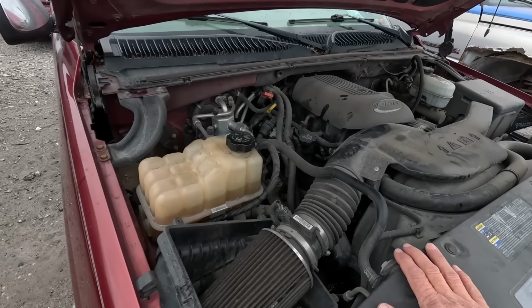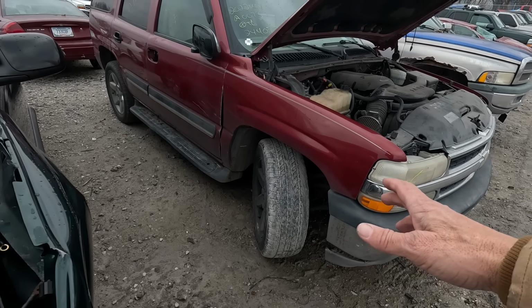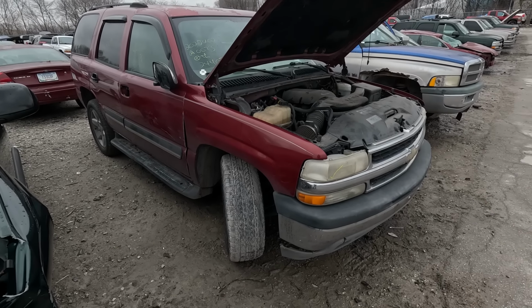So this would be a good one to get. You can probably get this one pretty cheap. You know, it's going to run. It's probably going to drive without too much of an issue. So we might have to look at this one.